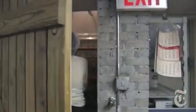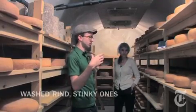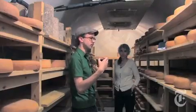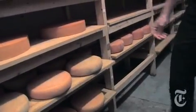So Cave 5 is the big one. Towards the front of the cave, where it's a bit more humid, we keep our washed rind cheeses. That's the stinky cheese you smell as soon as you walk in here. Instead of letting mold grow on the outside of these, they're washed in a brine solution, and that kind of creates the perfect environment for this bright orange bacterial culture. And this is the warmest and moistest of the caves. We try to keep it up to about 95% relative humidity.